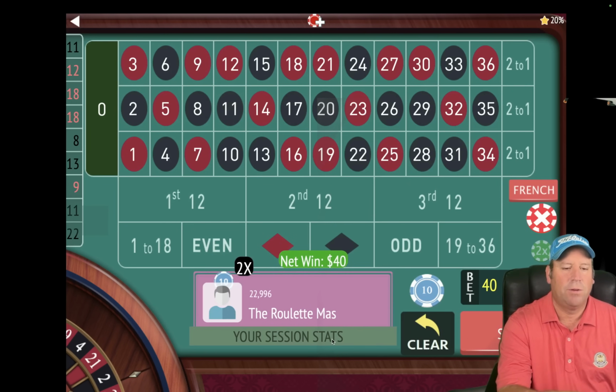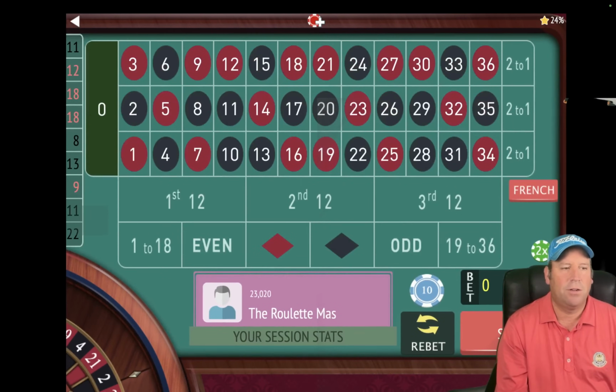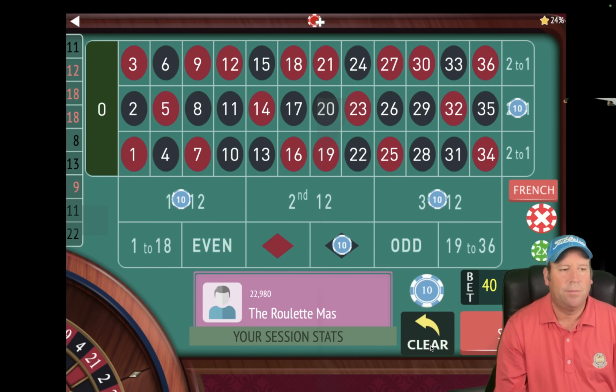And that's a $40 win. So let's check that out. We're already up $80. So we hit the column, we hit the first 12, and we hit black. So that's a jackpot win.